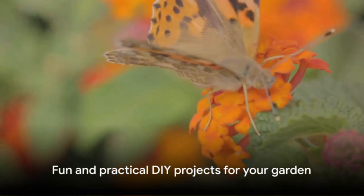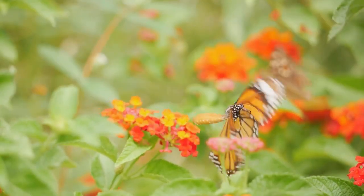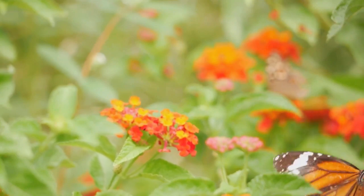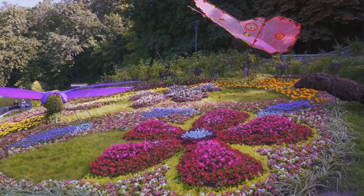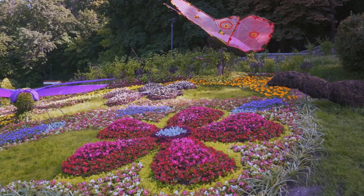These projects are not only fun, but also practical. They'll help you identify your plants, attract beautiful wildlife, and create soothing sounds. These final projects will not only beautify your garden, but also make it more interactive and inviting.